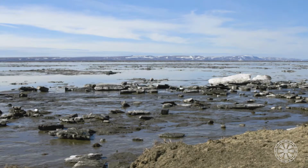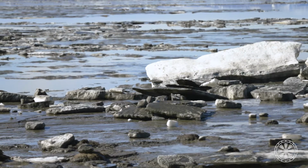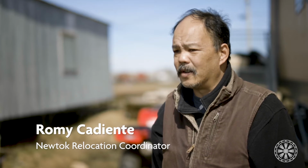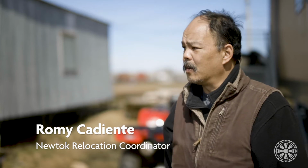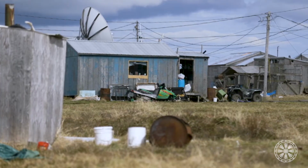There's not much snow coming in these days. Some years we have warm winters and we don't get a whole lot of snow like we used to. It used to come up halfway to the window. As time goes on and it does get warmer, the permafrost is starting to melt. Homes are starting to shift even more.